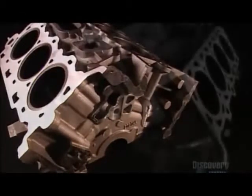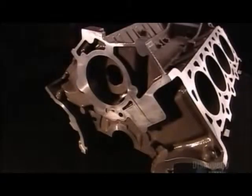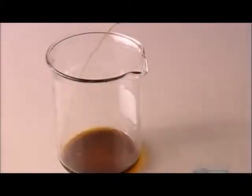The engine block is where combustion converts into mechanical energy that drives the transmission, propelling the car. Engine blocks used to be made of iron. Today, most are made of lightweight aluminum alloy for fuel efficiency. An engine block is a one-piece component cast from a sand mold.